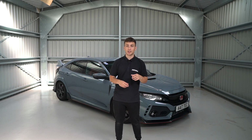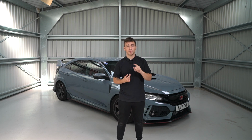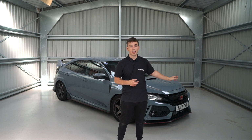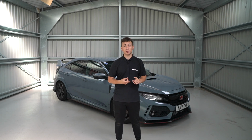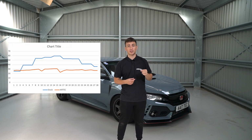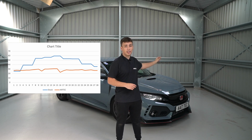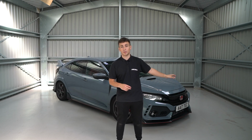So, we actually collected data for our intercooler and oil cooler on our temperatures. Now, the highest temperature we saw on the stock intercooler on the Civic Type R was 59.5 degrees Celsius. Now our AIRTEC Motorsports one, the highest point it ever reached was 30.9 degrees Celsius, which is almost half of the temperature the stock one reached. So that is a huge success with our AIRTEC Motorsports intercooler.